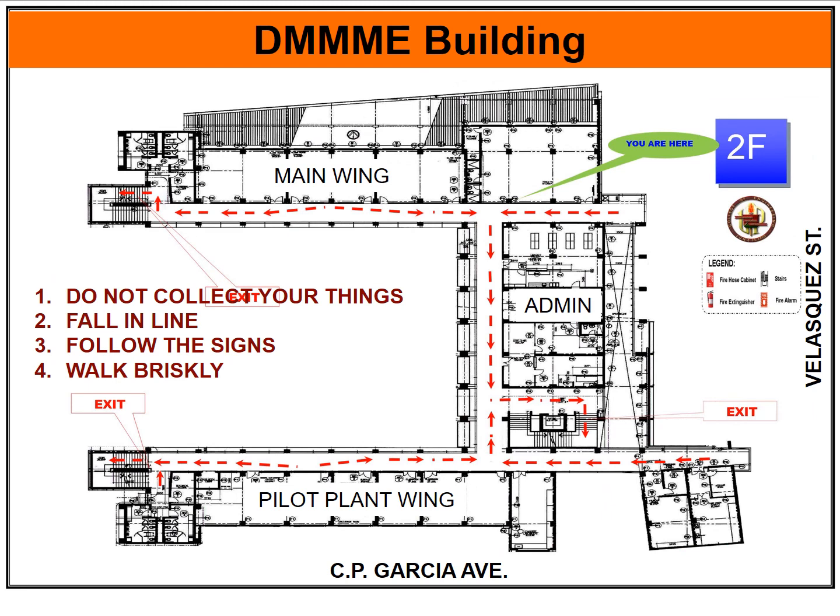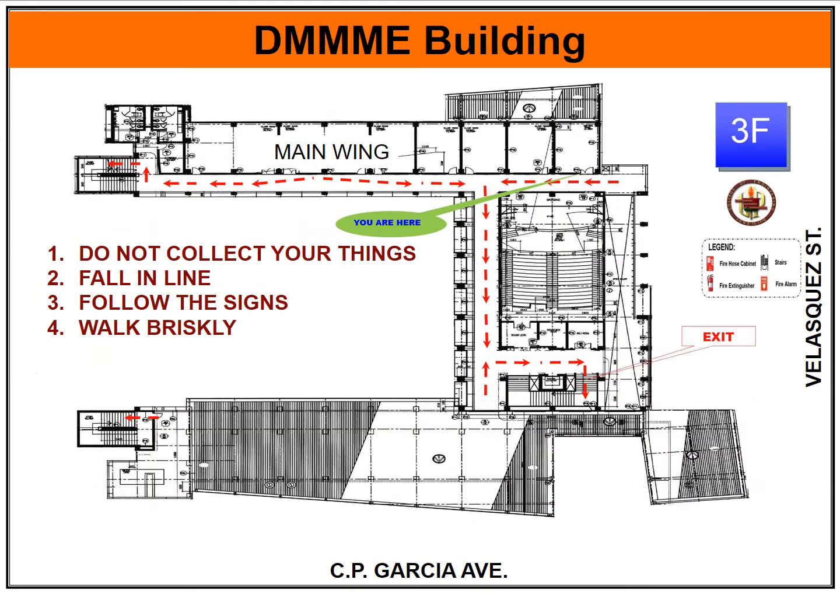Shown in this slide are the 3 exit points for the second floor. Shown on this slide are the two exit points for the third floor, which leads to the second floor and the upper ground floor.